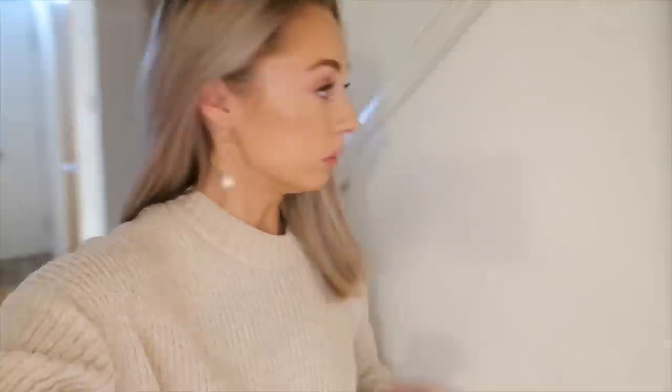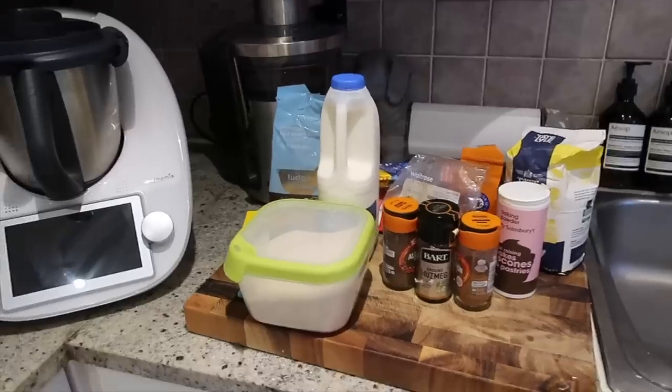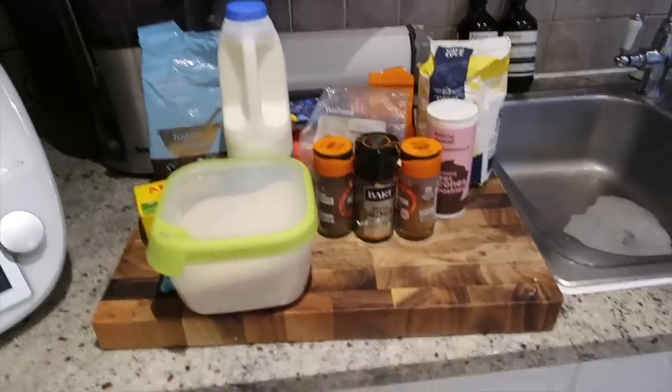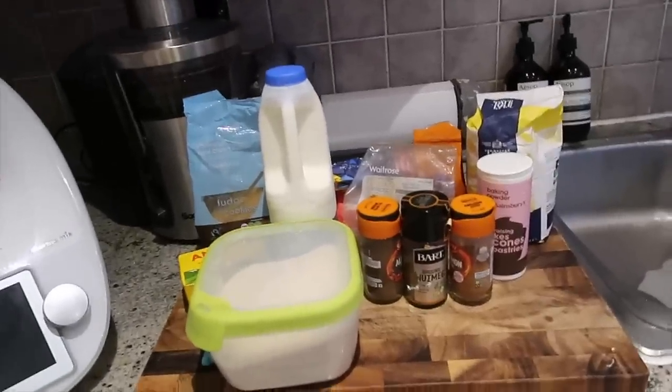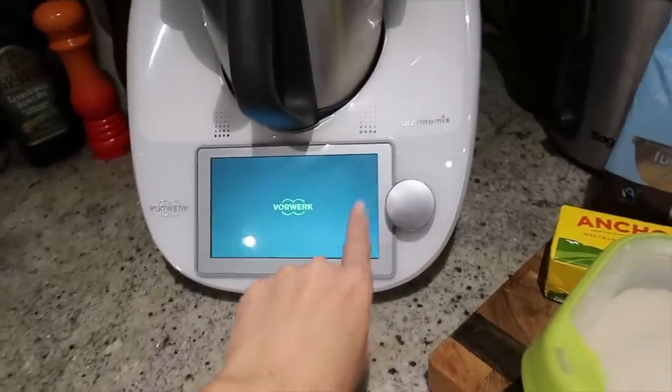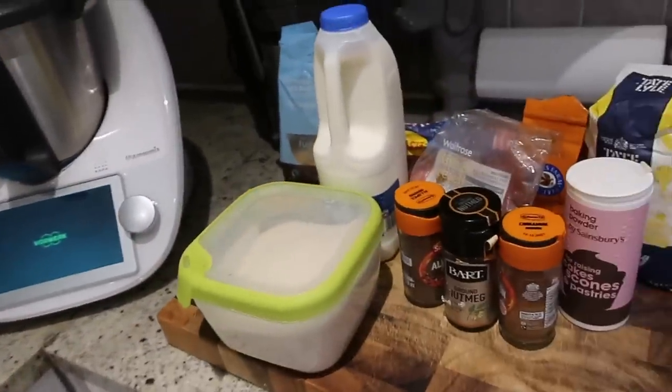But first, let me show you the ingredients. I will pop the recipe for it down below. I know I mentioned that I would last time, and then I completely forgot, but I definitely will this time. So it's not a proper Thermomix recipe, as in it's not a built-in one. It's from a website, I think it's Sophia's Kitchen.